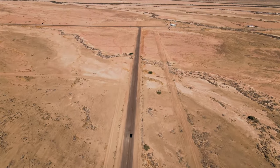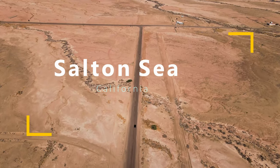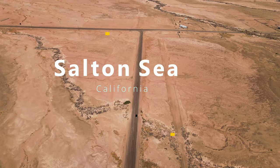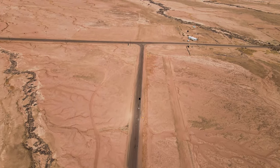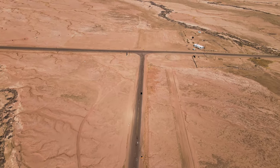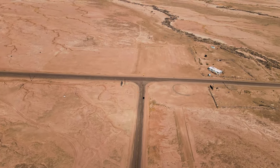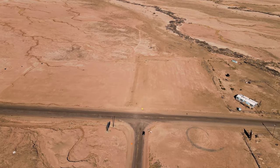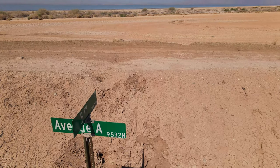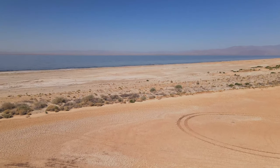This time, we are on the east side of the Salton Sea. The Salton Sea was the largest body of water in all of California back in the prehistoric times. The area was once part of a vast inland sea that covered a large area of Southern California for an estimated 5 million or so years. It was fed by the Colorado River until it eventually diverted itself and dried up.